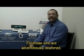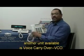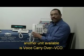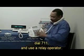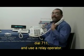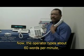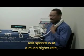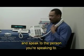For those who are adventitiously deafened and still have use of their speech, another unit available is voice carryover, VCO. A caller would simply pick up the handset, dial 711, and use a relay operator. Now the operator types about 60 words per minute, and speech is at a much higher rate. So you've got to remember to speak slowly and speak to the person that you're speaking to.